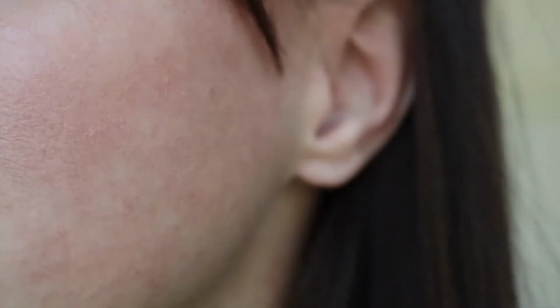Look at my nose. Ugh. So again, it's not necessarily the foundation. It's my skin. My skin is not happy today. And the foundation is not helping.